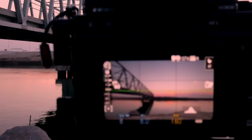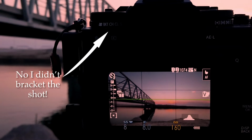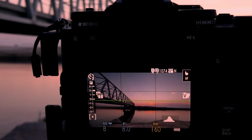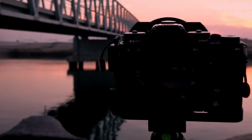So let me just swing the camera around here, and we'll show you the back of the camera. Right, okay. So we're on ISO 160 with an f8. We're wide open at 10mm, and the shutter speed at the moment is 1/8 of a second.